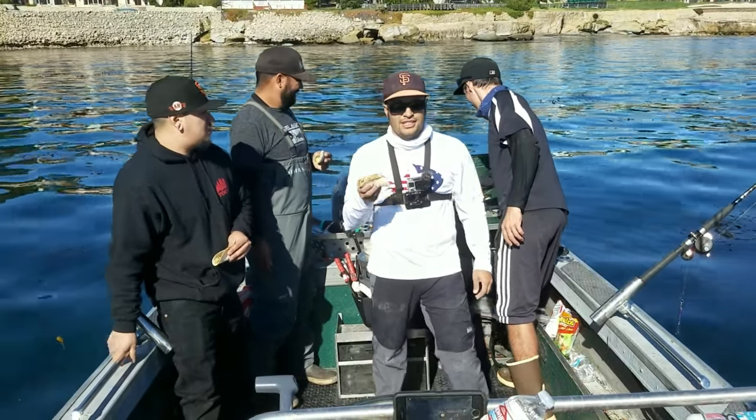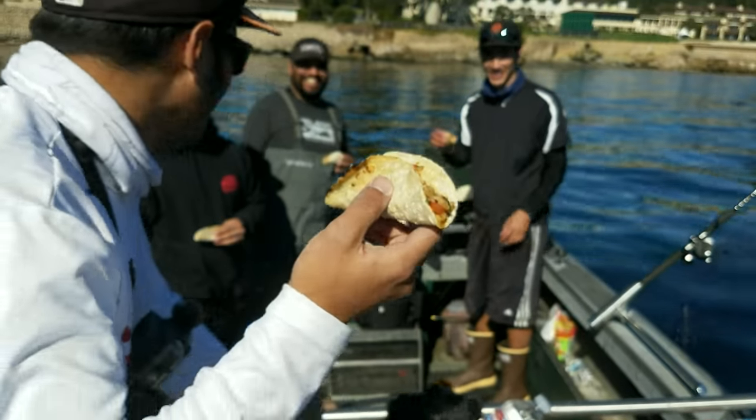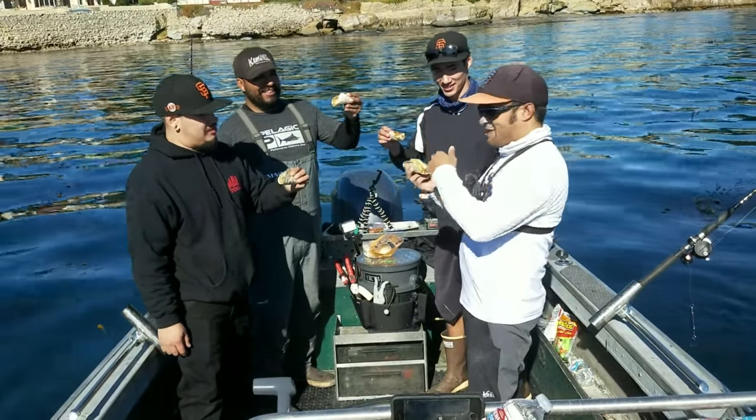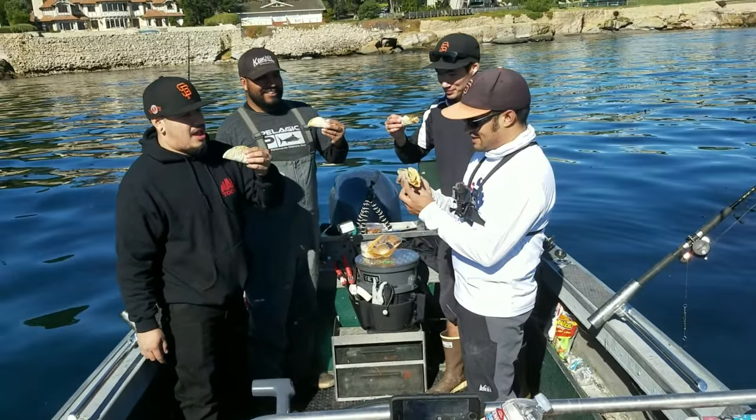Boom. Oh my God, this thing is so hot. I could barely hold it. I can't wait to get it in my mouth. This is the last rock cod that Diehard caught. Cheers, guys. Cheers. What a wonderful trip. This is awesome. Let's taste it.